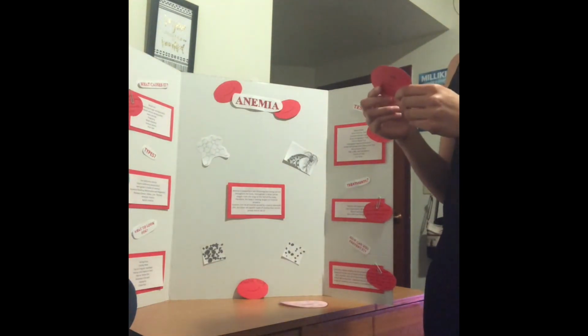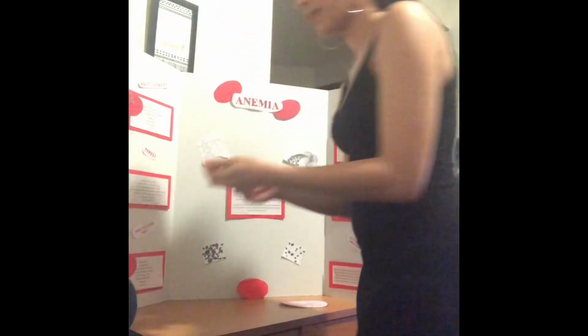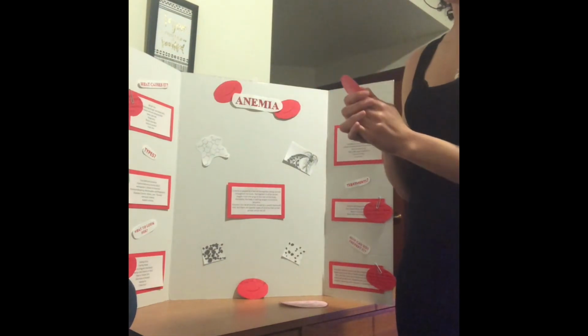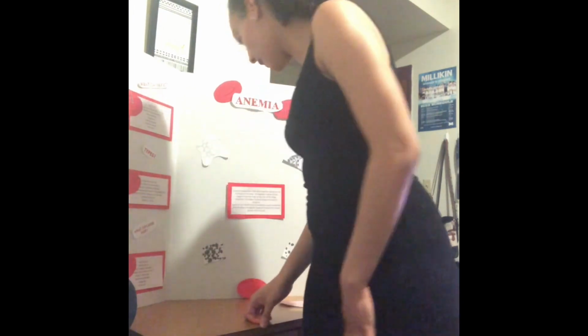I'm feeling dizzy a lot. This would be a symptom. And the last one, I have sickle-shaped blood cells. This would be a type of anemia, sickle cell anemia.